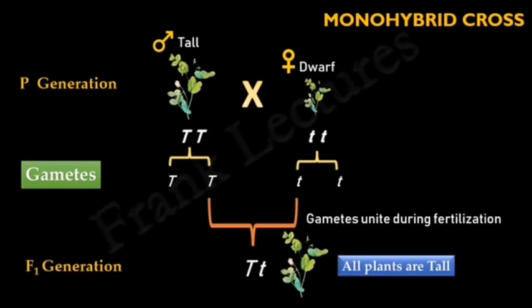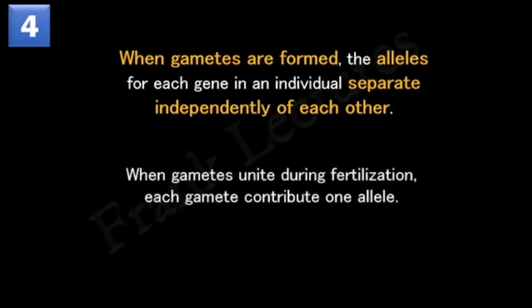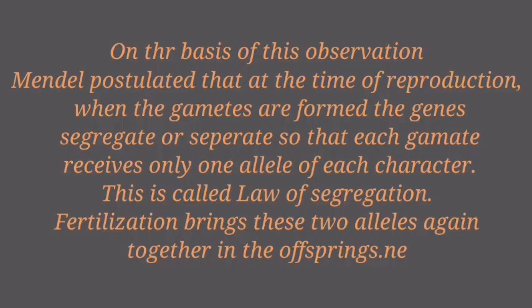Let's now understand what happens when gametes are formed. That means that in an individual, the alleles for each inherited character separate independently of each other. And when these gametes unite during fertilization, each gamete contributes one allele. Let's understand this by an illustration. Recall that in the monohybrid cross we have the P generation.